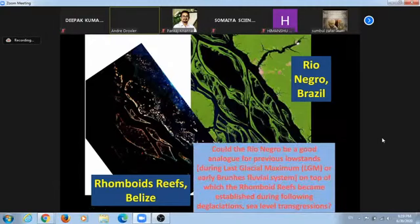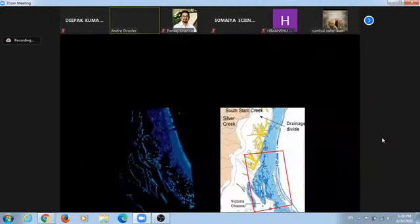So again, you can make the assumption that this rhomboid reef used as substratum a series of levees, very similar to the Rio Negro in Brazil. So we would have had, during lowstand, a fluvial system very similar to the Rio Negro, and during the deglaciation, during the transgression, these levees became colonized by reefs. And we're going to talk about this in more detail at the end of my presentation.